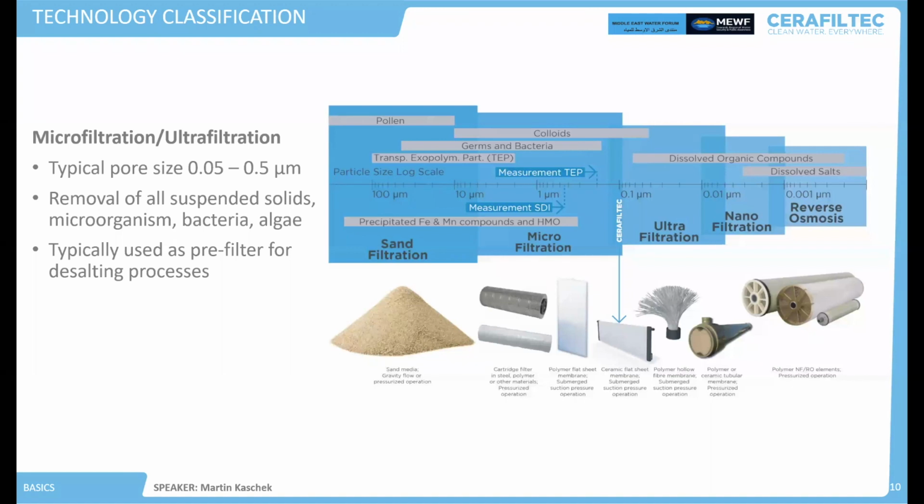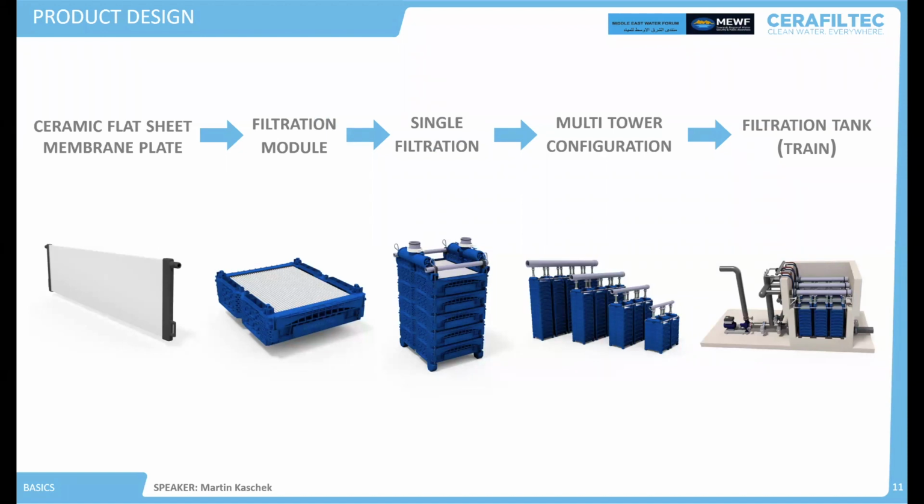In the case where we have high-quality surface water, and we only want to guarantee that all the turbidity and microorganisms are removed, then we can even produce drinking water with this technology. So the next slide shows how we come from the membrane plate to a filtration unit, a filtration plant. The smallest piece is one flat sheet made of ceramic.